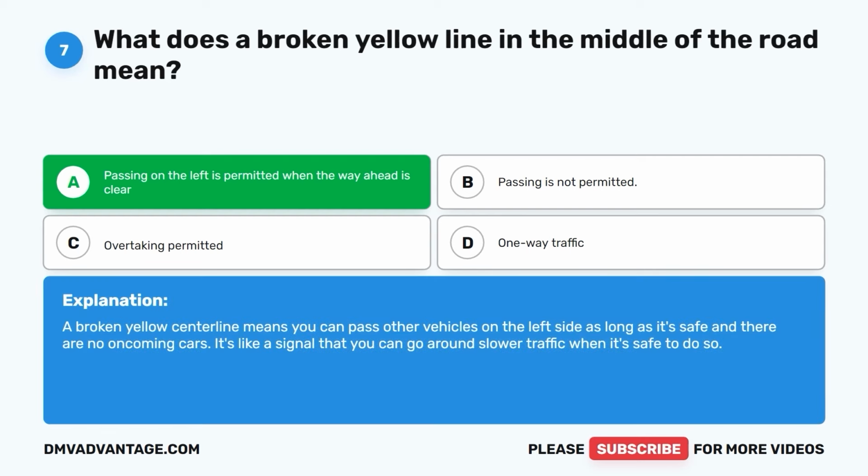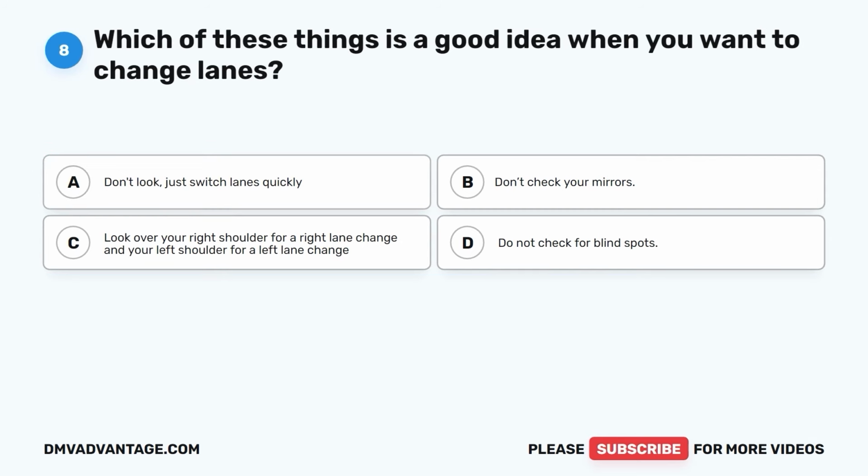A broken yellow center line means you can pass other vehicles on the left side as long as it's safe and there are no oncoming cars. It's like a signal that you can go around slower traffic when it's safe to do so.